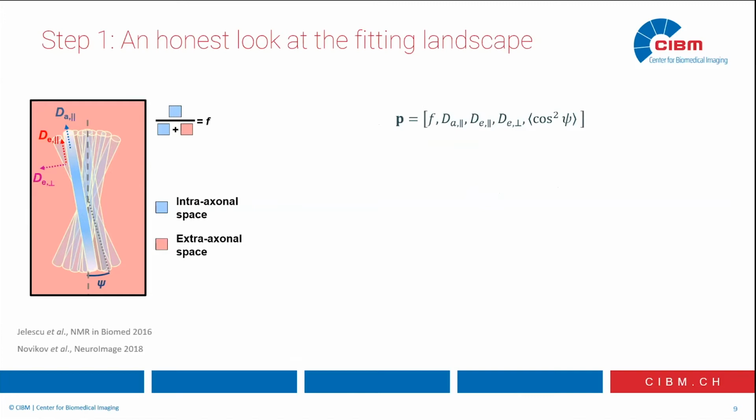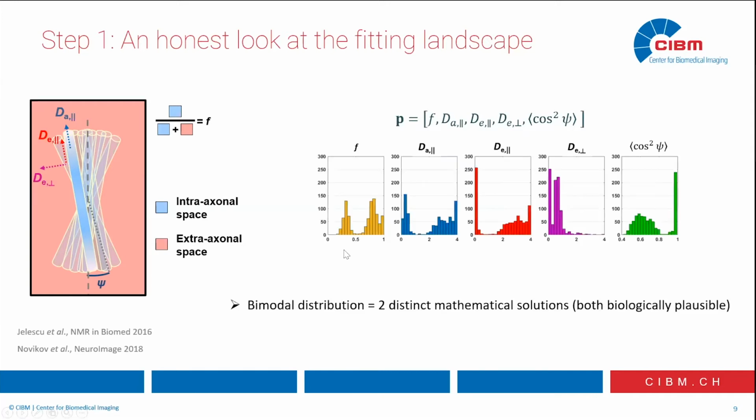And so a few years ago, I started by really taking an honest look at this fitting landscape. And so starting from the full model here and giving myself 5 parameters, so the compartment fraction, the diffusivities, and 1 parameter to parametrize this orientation dispersion here. If you do a brute force fit, actually you see that in a very homogeneous white matter tract, for example, the distribution of values that you get from this fit is extremely broad, and very importantly, it's actually bimodal. So the conclusion is that this very simple model actually has 2 distinct mathematical solutions, both of which were actually biologically plausible. And roughly, they can be categorized as either the intraaxonal water is faster than the extraaxonal or the other way around. So this raised a very important question across the community.